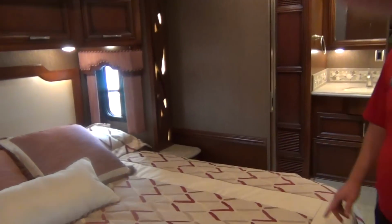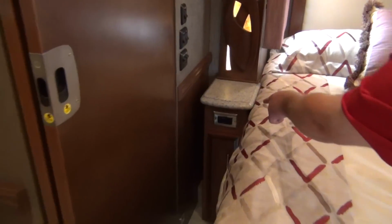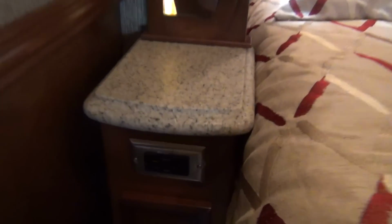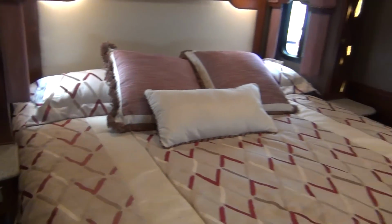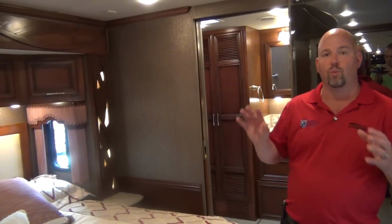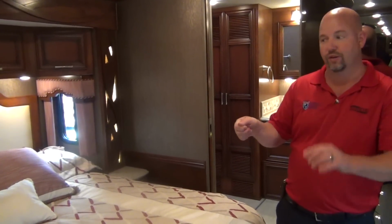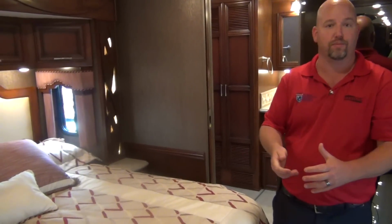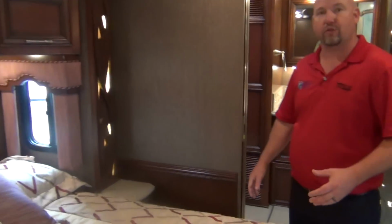Outlets on both sides of the bed, and Newmar's got a new outlet this year, I noticed. Might be hard to see, but if we can get in on that outlet, not only is that a dual outlet, but it also has 2 USBs in it as well. Now we had seen them start to sprinkle in some USBs last year, but they generally only had 1 outlet when they did that. So you'd have 1 outlet and 2 USBs. This still has 2 outlets and 2 USBs. I call that a win. So there's lots of plugs on both sides of the bed for charging our goodies.